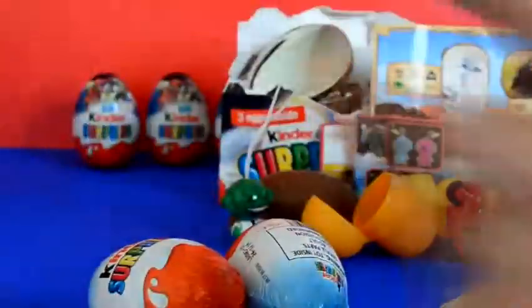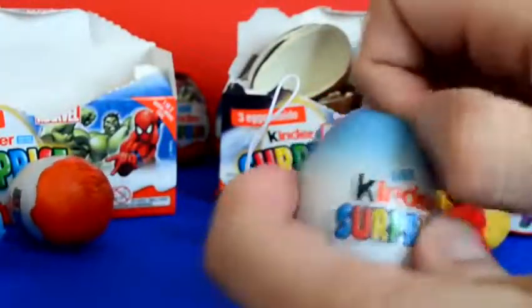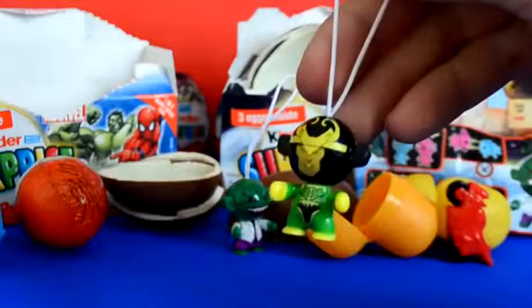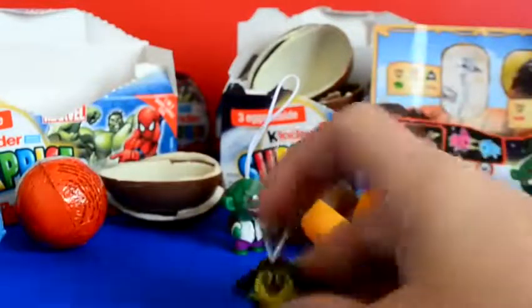So let's take a look at our next 3. So we've opened 3. So let's take another look at another 3. And hopefully we'll get one of the rarer ones in these 3 eggs. But let's see what we get. So our first egg is the Marvel character. So let me know in the comments below what this guy's name is. So let's take a look at the collection. There he is. It does say his name there, so.